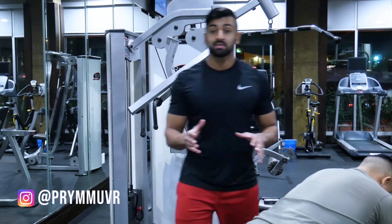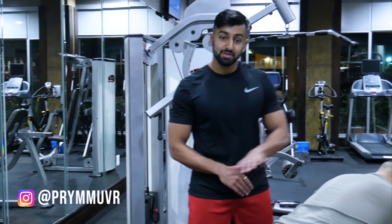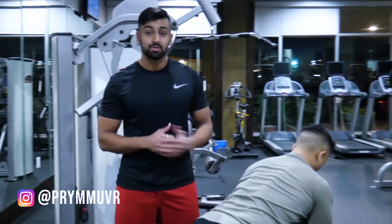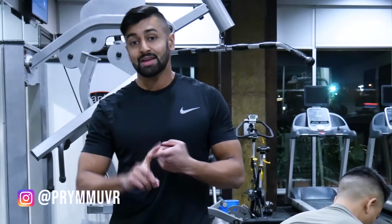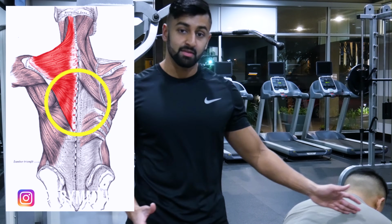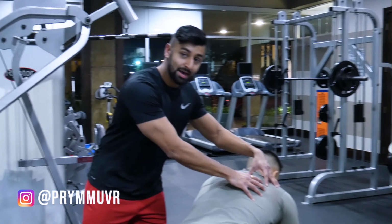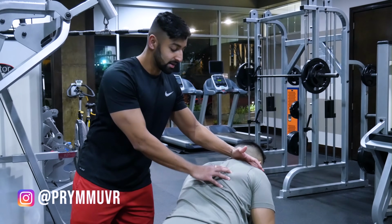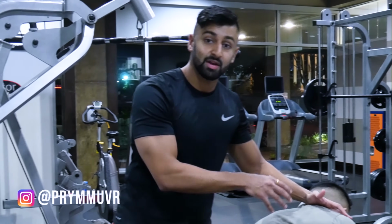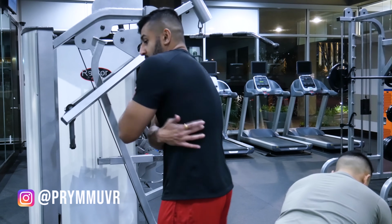The last exercise is called the prone Y. Now you can do this exercise on a workout bench that's tilted up at a 45 degree angle. You can also do this on an exercise ball, a Swiss ball, and you can even do this at a corner of your bed if you don't have any of that equipment. So the goal of the prone Y exercise is to strengthen the lower trap muscles. Now what the lower trap muscles do is bring down or depress the scapula. And again, this is one of the exercises that strengthens a weak muscle that we see in that upper cross syndrome posture. It's that lower trap muscle.